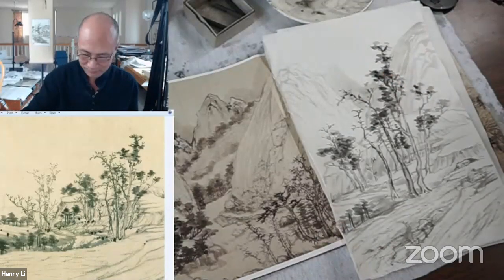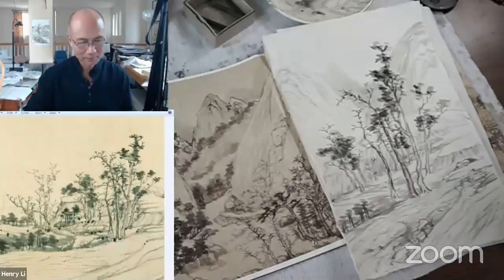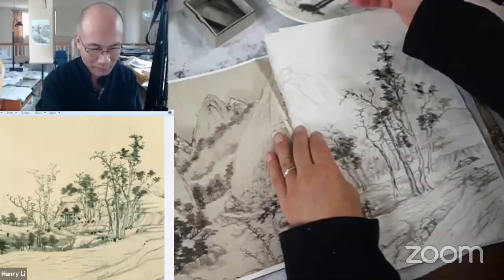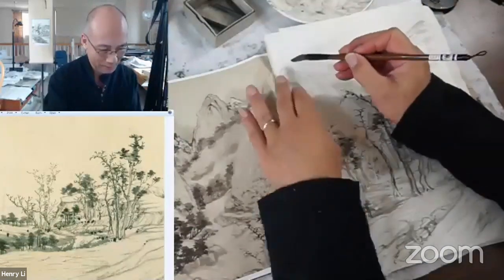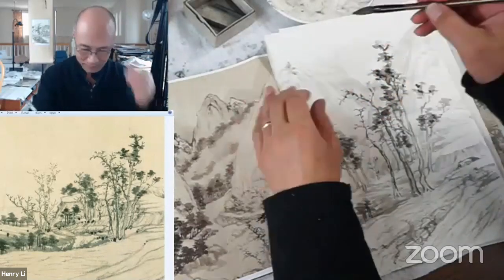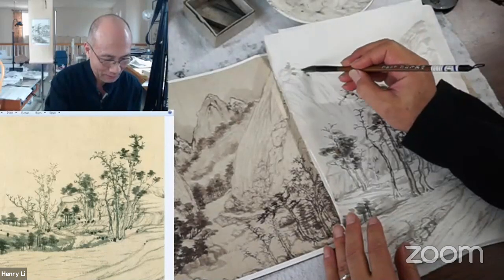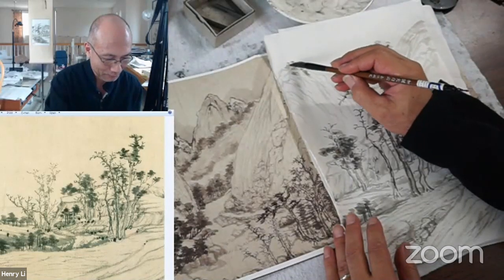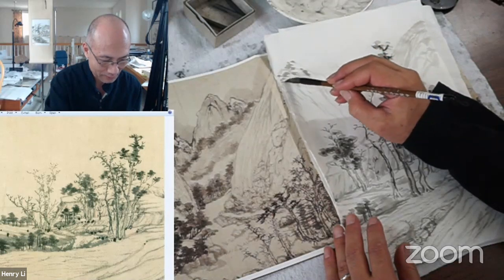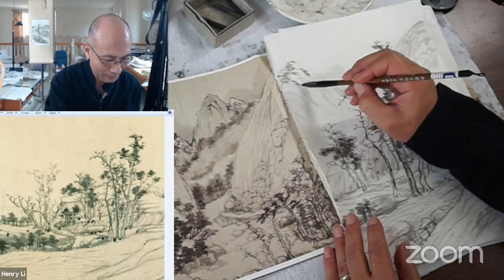Just very, very pale. Yeah, that's about it. And you can dot a little bit of trees in light, just like the mi dots. Actually, you can add the verticals later, the bars for the trunk. But the mi dots go first, and then add little verticals after it dries a little bit.